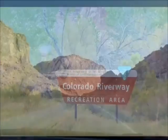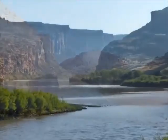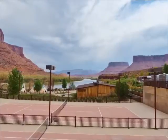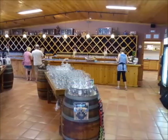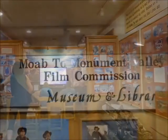To get to the lodge, we take 128, which runs alongside the Colorado River. The scenery is spectacular all along the way. Lots of activities here, as well as a wine store and a film museum highlighting the many films made in the Moab area.